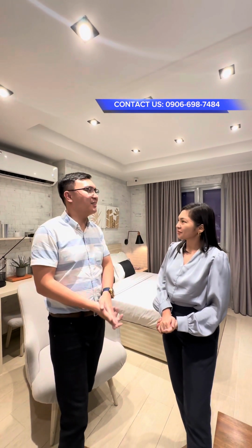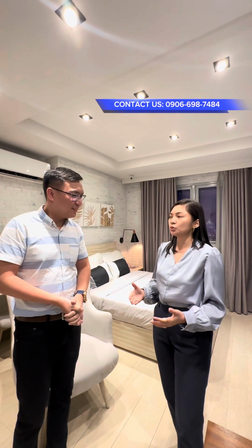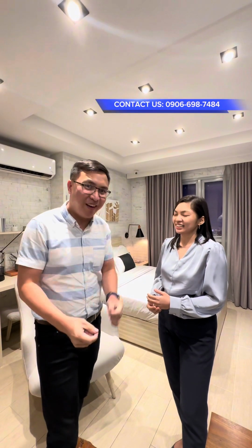Yes, and how about the price ranges here? How much for a typical studio? Yes, sir. We have around 7 million to 17 million pesos. It depends on the units that our clients will avail.